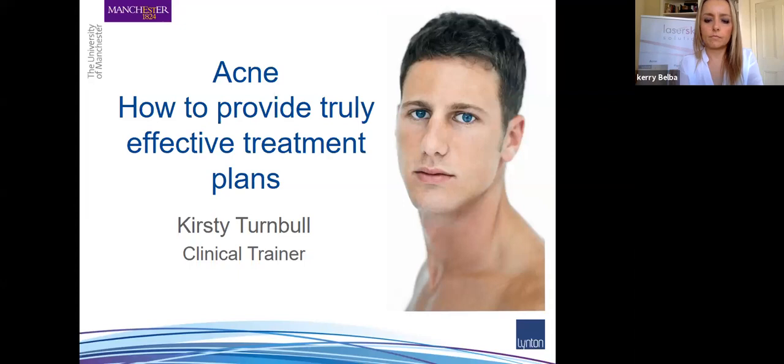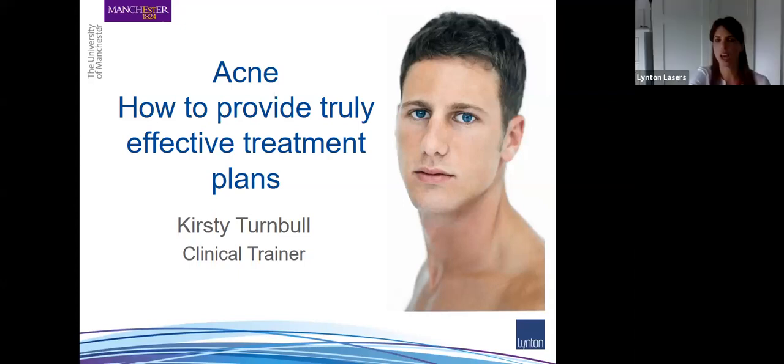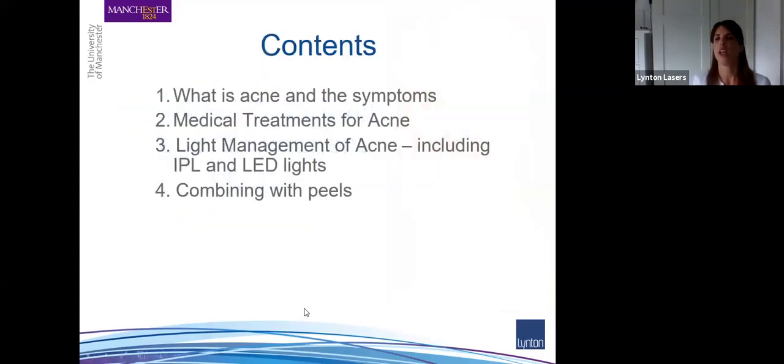Okay, so we're going to have a look. First of all, let me just go to my slides. We'll say what acne is, what the symptoms are, and what the medical treatments are that are available. So for example, somebody goes to the GP, what are they recommended? What will the GP normally treat them with? And then obviously we'll look at IPL, we'll look at lasers, and we'll look at LED lights. And finally, we'll look at how we combine that with peels.